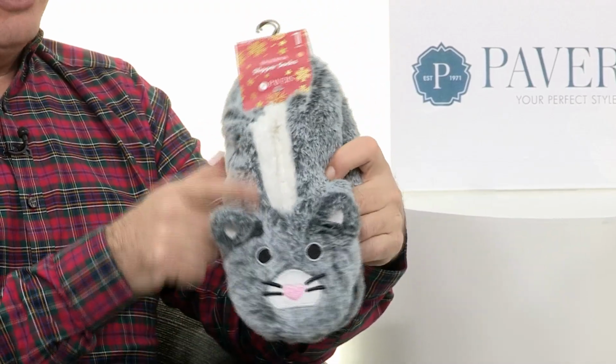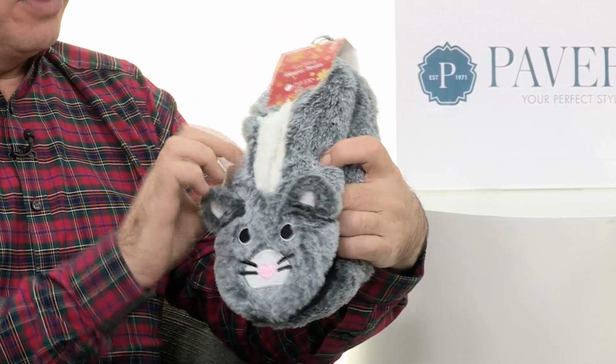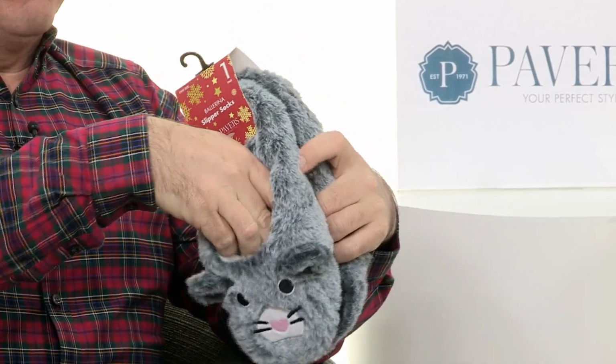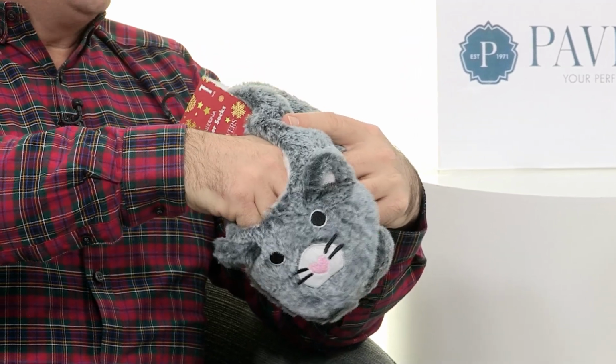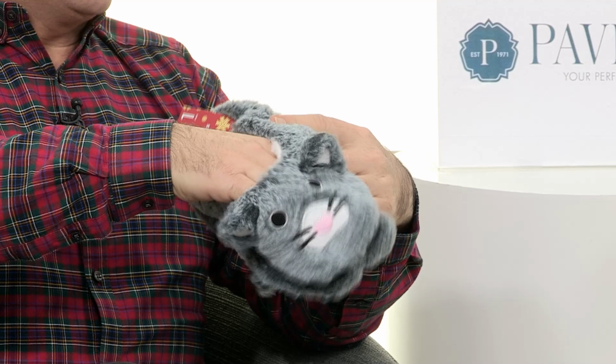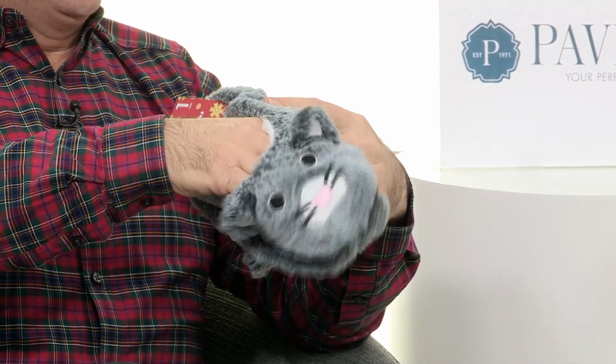This is that same kind of faux fur lining that we have on some of our boots sometimes as well, which is very, very nice. Of course, your foot goes in here, ultimate flexibility. It means also you can make the mouse have different expressions. He's having a little chew of a toffee at the moment right now.